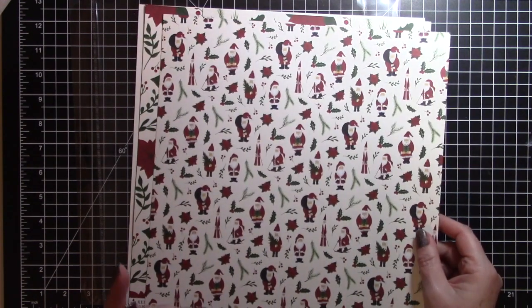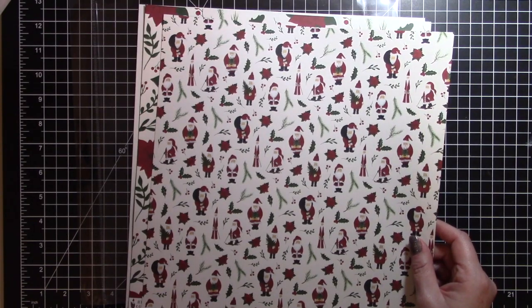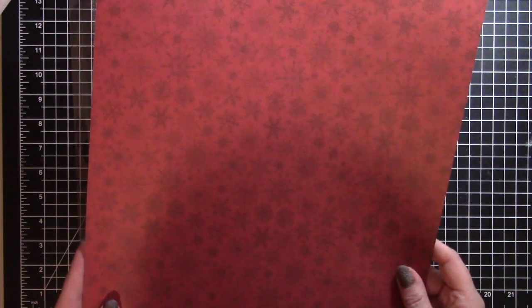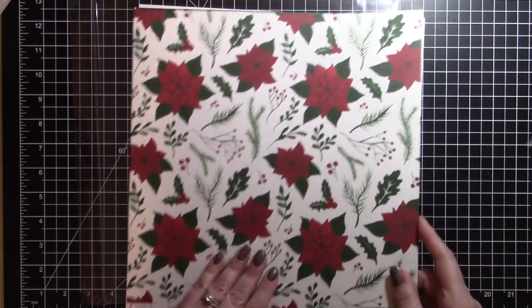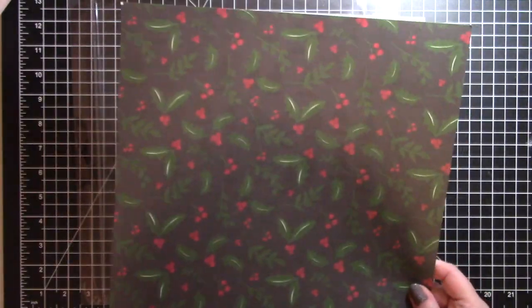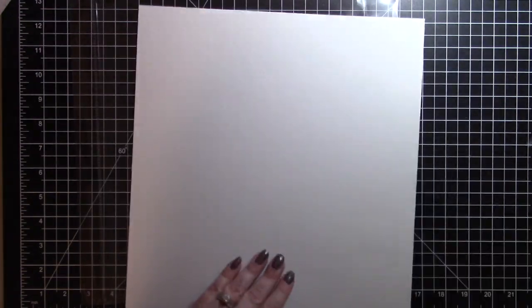I'll share it with you when I do it, and I'll share it with you when I get it from my partner. And those are black snowflakes on the red. Really pretty. So yeah, that's going to be fun. I think that this paper pack might be the one I use for the advent calendar, or at least those numbers. It's not like I have a shortage of Christmas paper.